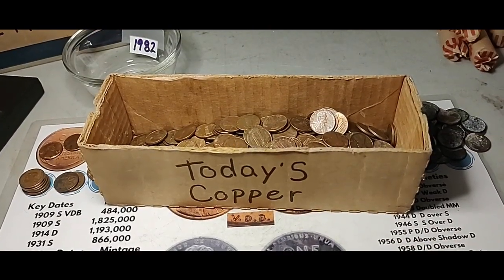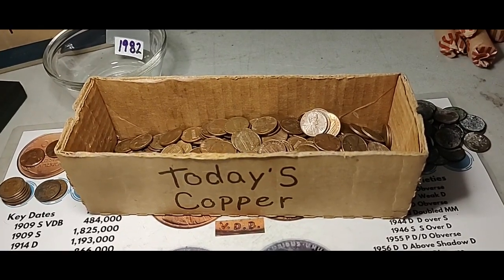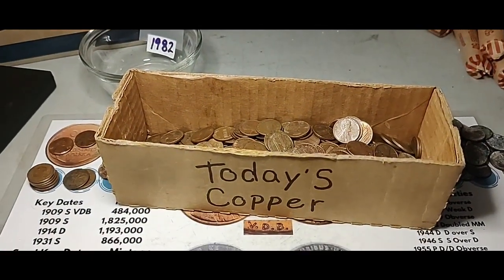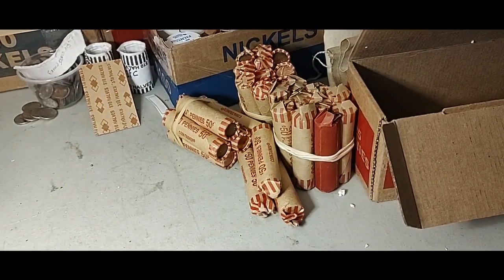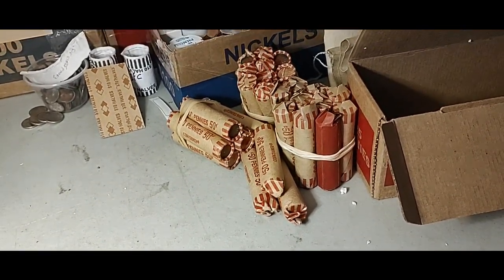2 pounds, 11 ounces. I didn't think it'd be 3. I'll get a couple of pound bags weighed out and get those put in the box back there. And I will be ready for our next hunt. Hold on there, Baba Louie. I just remembered I got all those to go through. So let's back up and get these gone through.